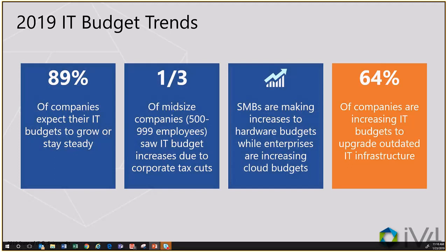And another trend, and I'm going to jump ahead a little bit, that I saw for 2018 is there was about $3.2 billion more spent on IT in 2018. And the plan is that may increase by as much as 50% more in 2019.